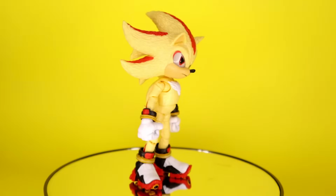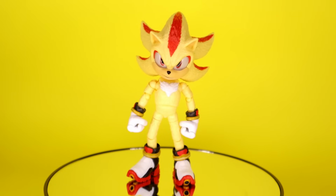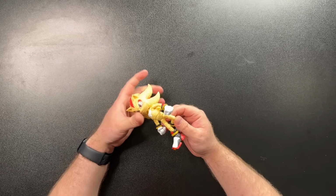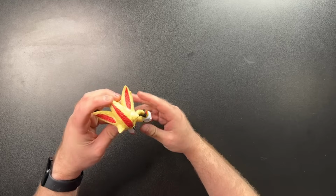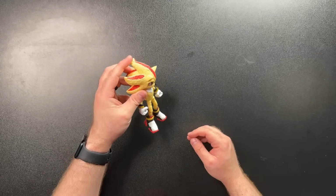There we go. And here is a closer look at Super Shadow. Doesn't he look great? Oh man, I love Super Shadow. He's so cool. Thankfully, this one doesn't cost me $300. I'm really happy with that one. Woo! Just playing with him already has me so excited because, you know, it's Super Shadow. He's like, all right, I'm not here to mess around. Sonic, you and I are gonna fight. Which, by the way, that fight in that movie, oh my goodness, that was a good time. Now I want to watch the movie again.